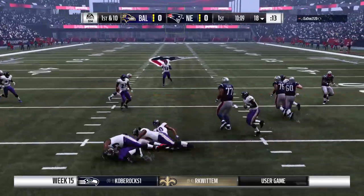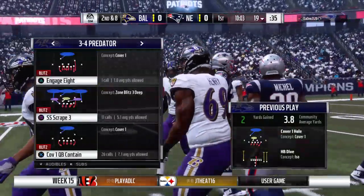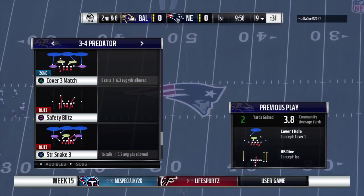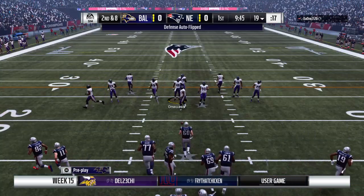Sony Michel, his first carry. And not a whole lot to speak of there as they'll bring him down shy of the 20. 2 yards on the carry there. It'll be second down. And this is why aggressive defensive coordinators love to blitz. It wreaks havoc because they end up taking their attention to the blitzers, which freed up the D lineman to make the play.